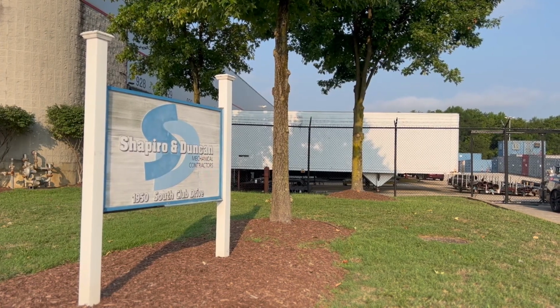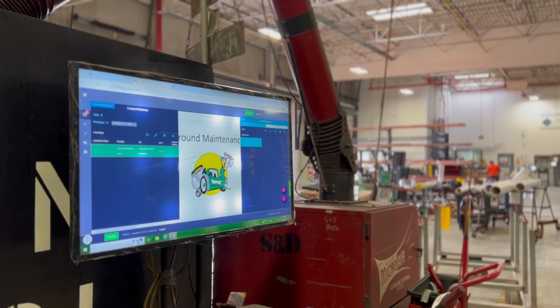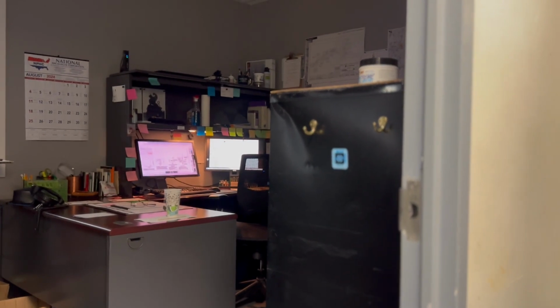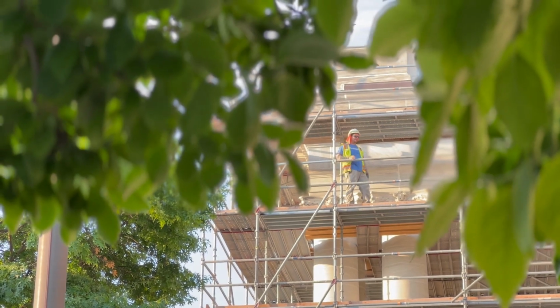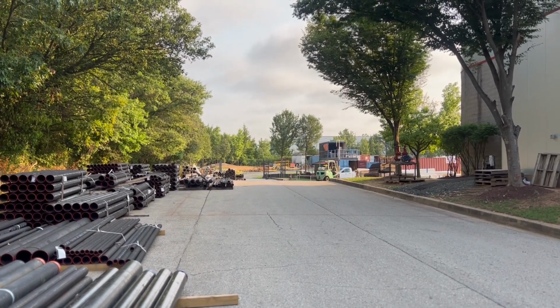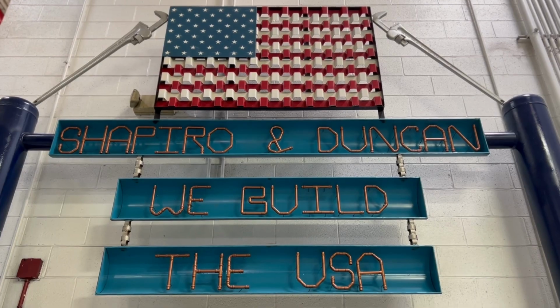Design build is a project delivery method in which one entity is responsible for both the design and the construction of the project. Having both the design team and construction team as one entity just enhances communication. Also, it's a far less adversarial process for the owner. The owner doesn't have to manage the design team on one end against a construction team. It's one team moving forward to deliver for the owner.